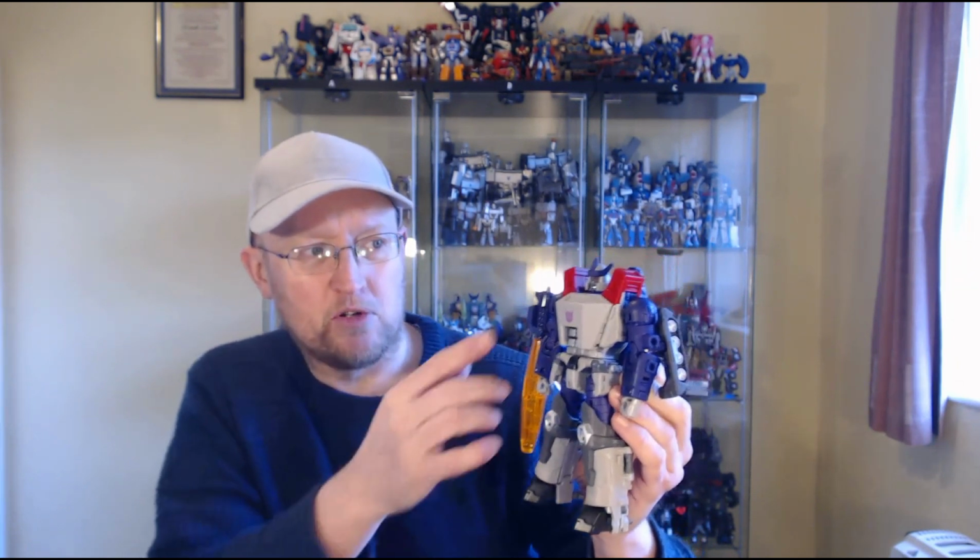And this guy, obviously, it's a repaint of the Kingdom Galvatron. I have Kingdom Galvatron. I got him last year. My Kingdom Galvatron had the shoulder issue with both the shoulders, and I did a very clumsy fix on it because I'd been watching videos on YouTube on how to do the fix. It wasn't easy. I put a number of stress marks on the shoulder joints when I was trying to prise them apart to get the pin out, so I wasn't too pleased with that.